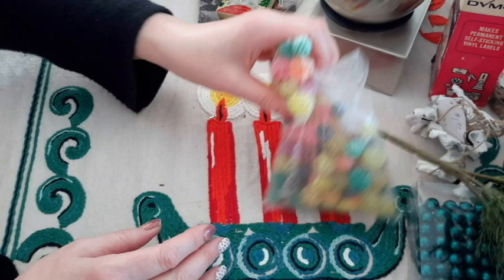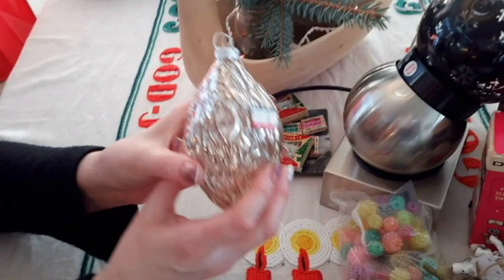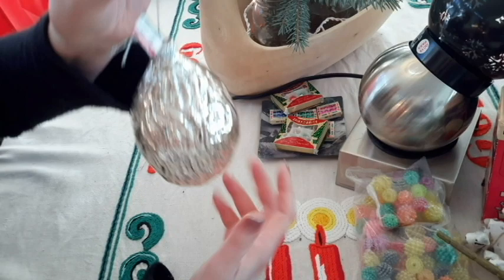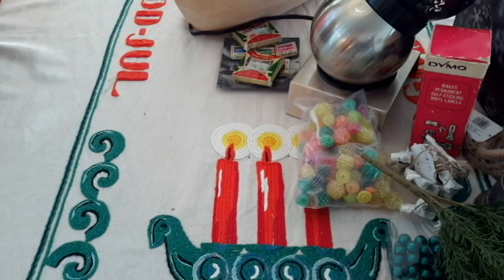And they have this one. I got this ornament for $2. I thought it was cute, beautiful. Like a mercury glass kind of thing. I thought that was very pretty. $2.